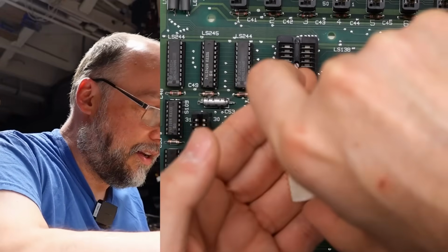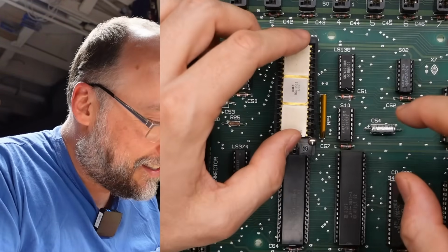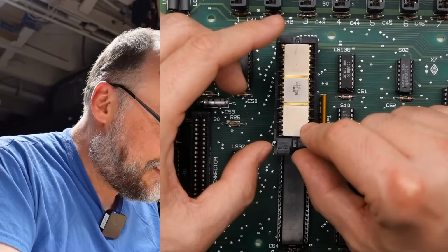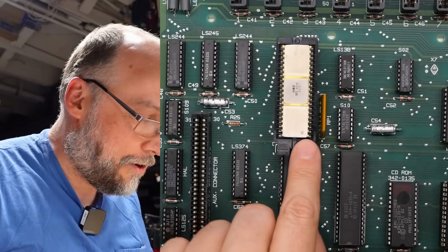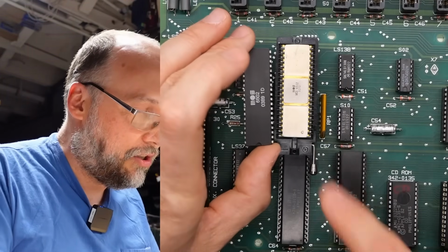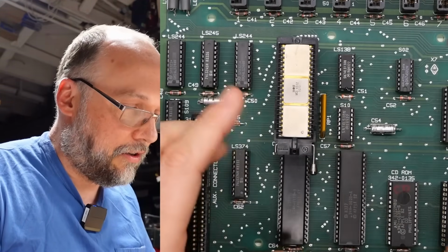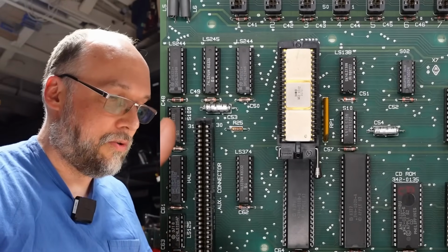So I think it is now time to test this processor. Does it work? There it is in there. I've closed it down. We have pin 1 right there. And this was the orientation of the original chip that I had in here. And the notch is following the notch on all the other chips, facing towards me.